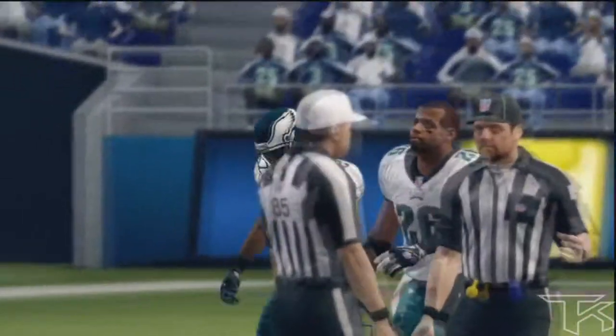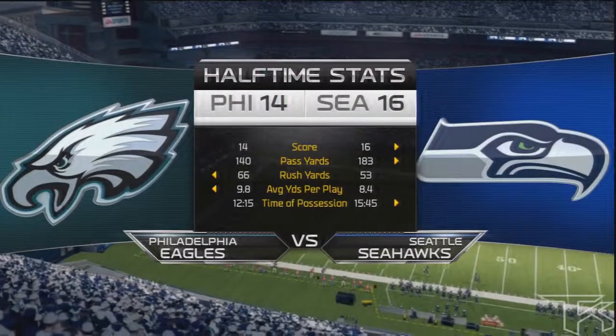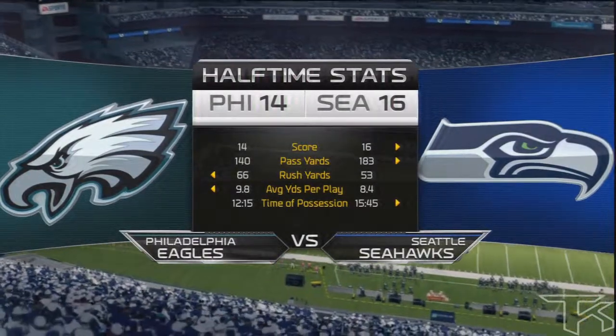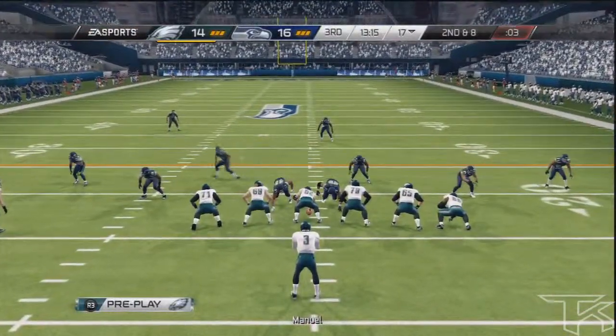The Eagles' offense did struggle in the first quarter, not scoring a single point, but they finally were able to turn it around starting the second quarter. So they just need to continue doing that to try to come back and win this game now. So let's go ahead and get this third quarter started.